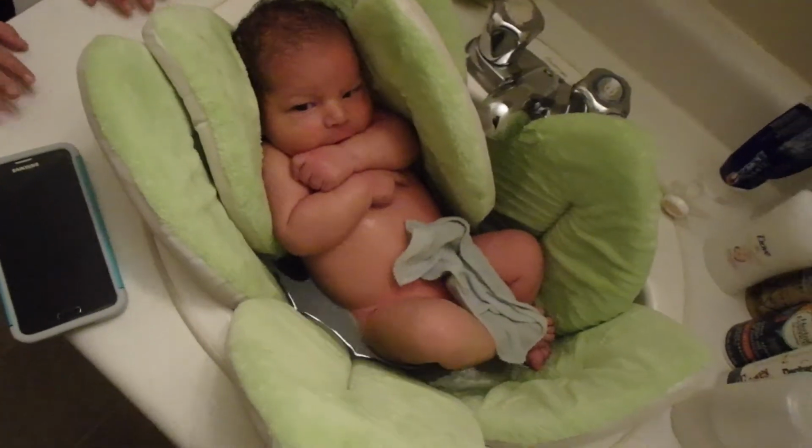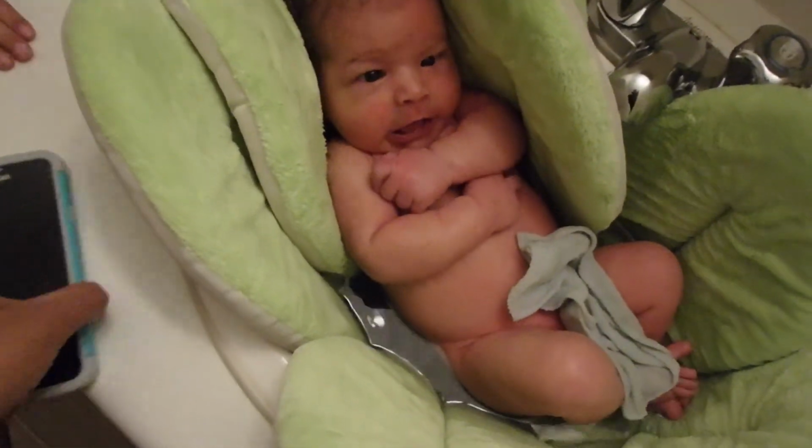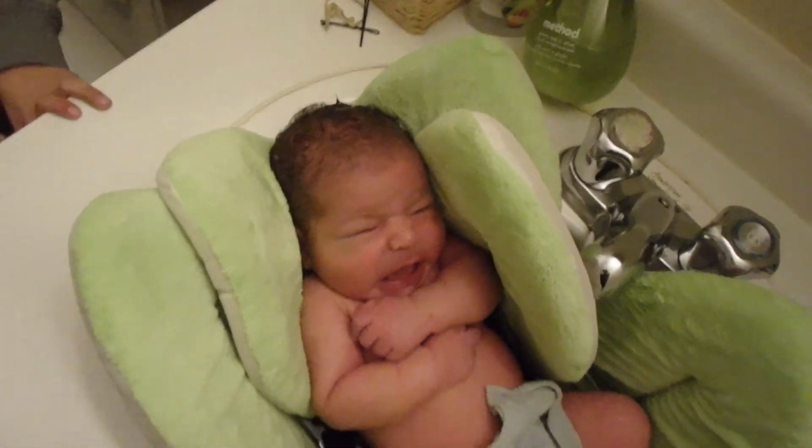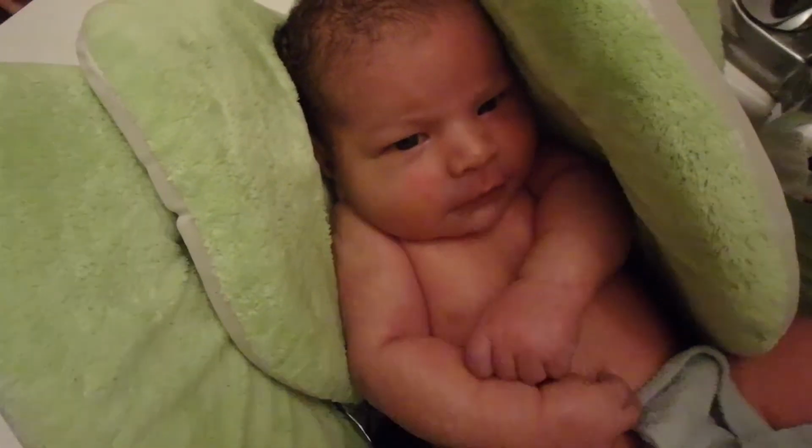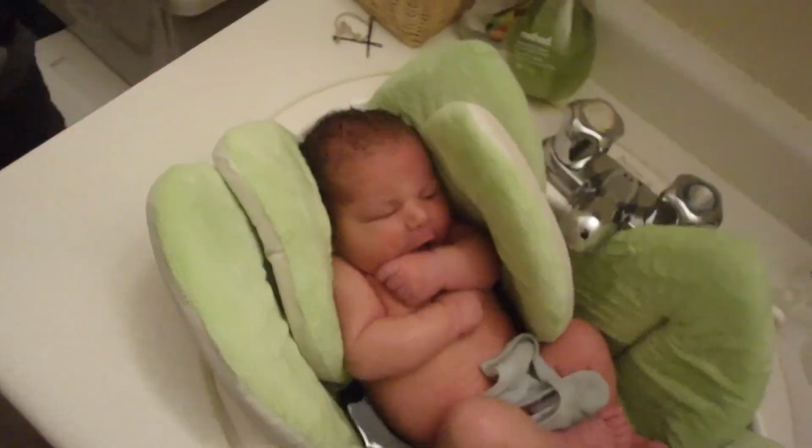Last but certainly not least is my blooming flower bath thing, which I've been using. You may have seen it, I'll link our vlog video of his first bath, and I've just found this to be absolutely wonderful to have, so I can bath him in the sink. I am not wild about him bathing with his big brother in the tub at this point, because his big brother likes to do a lot of moving around and laying down and swimming in the bathtub.